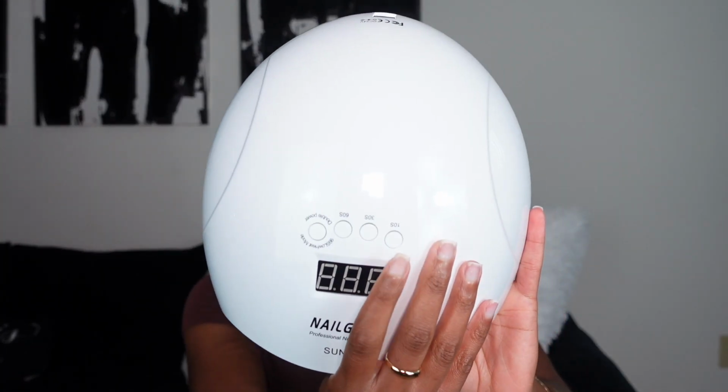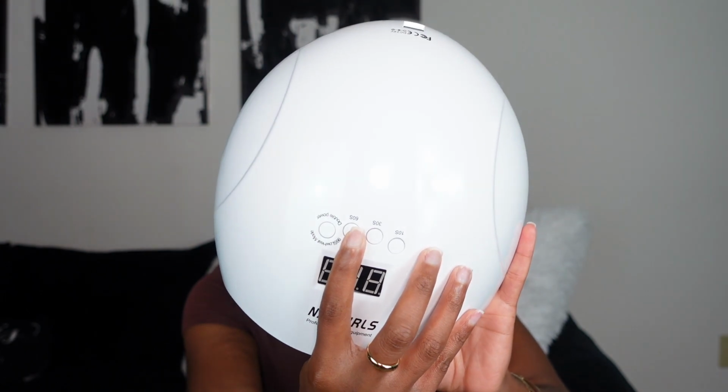The next item that I got from Amazon is this UV lamp. This is amazing because it's super powerful. It comes with the 10-second button, the 30-second button, and the 60-second button. It has a motion sensor, and as soon as you put your hand in there, it just lights up and you can leave your hand in there for as long as you want. So far, I've been loving it.